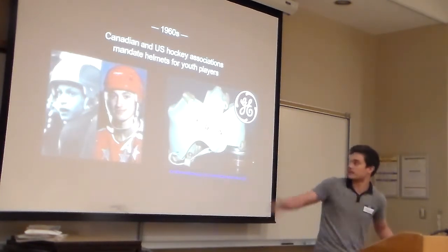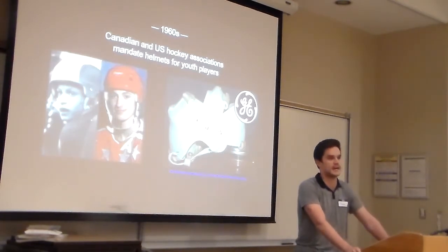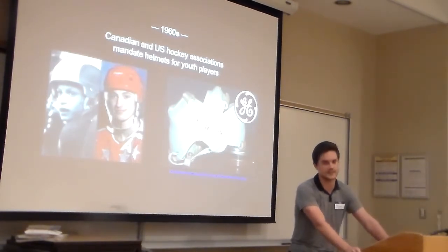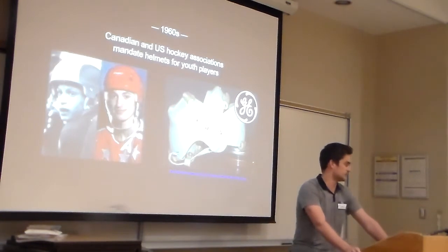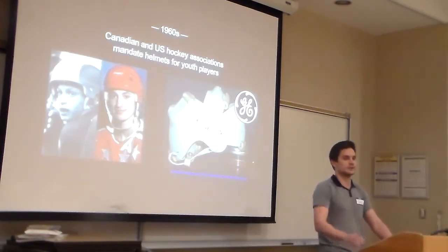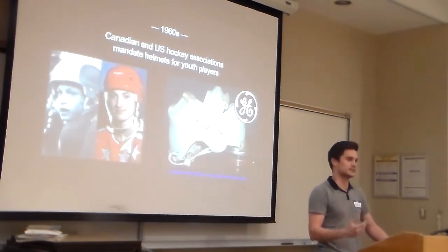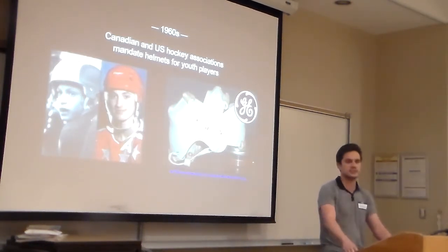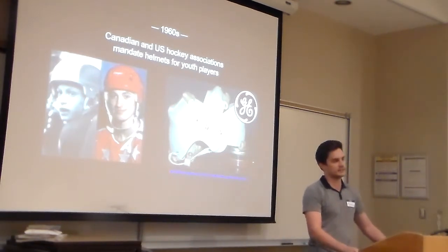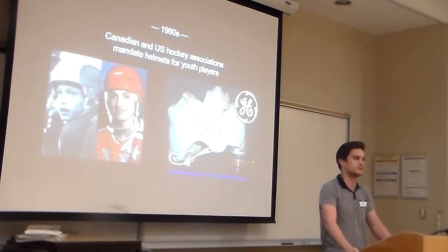Interesting helmet here on your right is the Patterson helmet, and it was designed by General Electric in the 1970s. And it just kind of shows how technology was starting to play a role. They were using more sophisticated materials, more sophisticated designs to help protect these players. And actually, a kind of initiative they had, they were trying to make this helmet pretty much available at cost for anybody who wanted it.